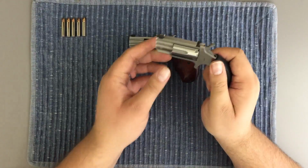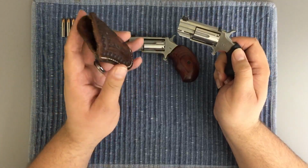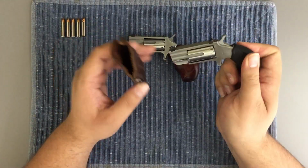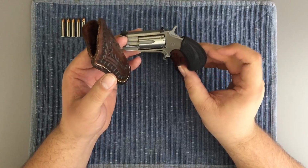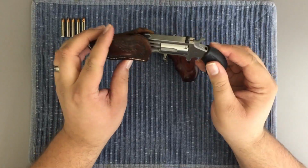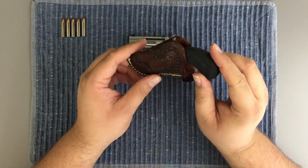You can use a holster with these. They make Kydex holsters, plastic holsters, little leather holsters like this. This is actually my buddy's gun. He carries it with this little tiny grip that it comes with from the factory in this little leather holster in his pocket. And that works really, really well for him.